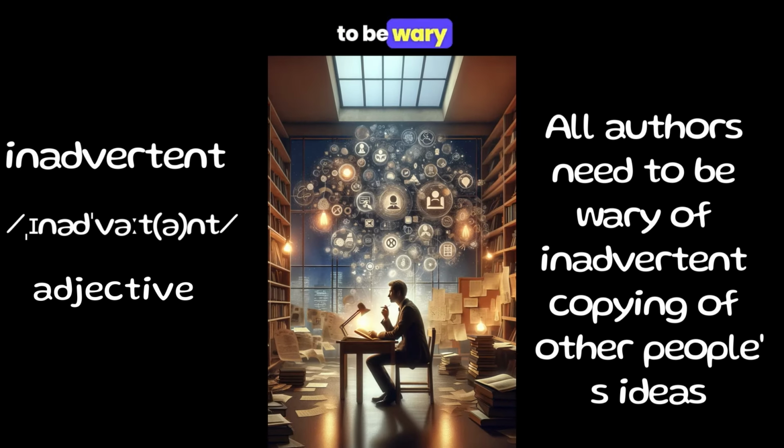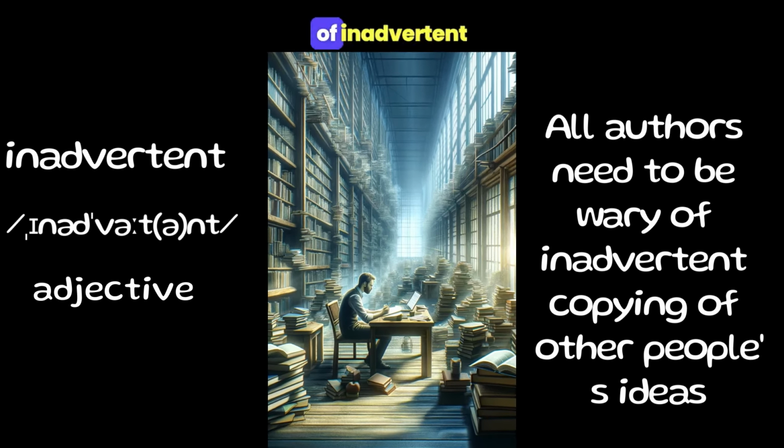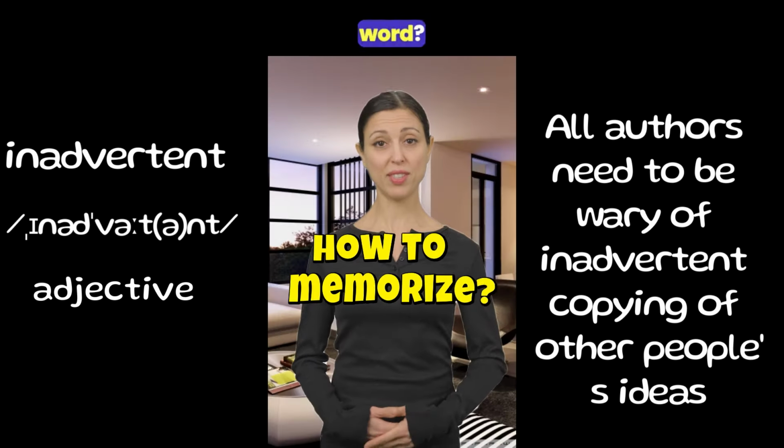All authors need to be wary of inadvertent copying of other people's ideas. Any tricks to remember this word?